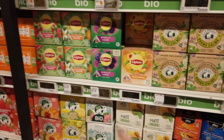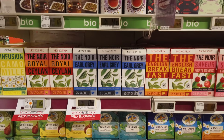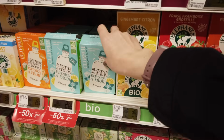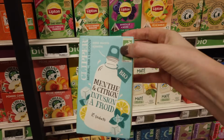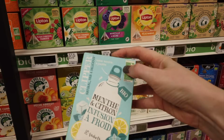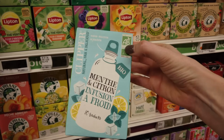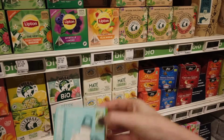And then you'll find regular old Lipton, but there's also a Monoprix brand as well with all kinds of teas, and one that I particularly like, you can actually put it in a water bottle and have it iced. This is something that has 10 tea bags, organic, which you'll note by the word bio, B-I-O, right there, and you pop that in your water bottle and you have some nice iced tea.